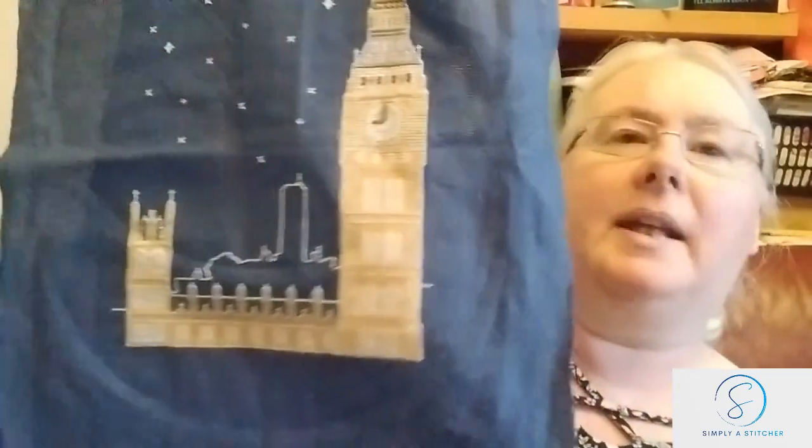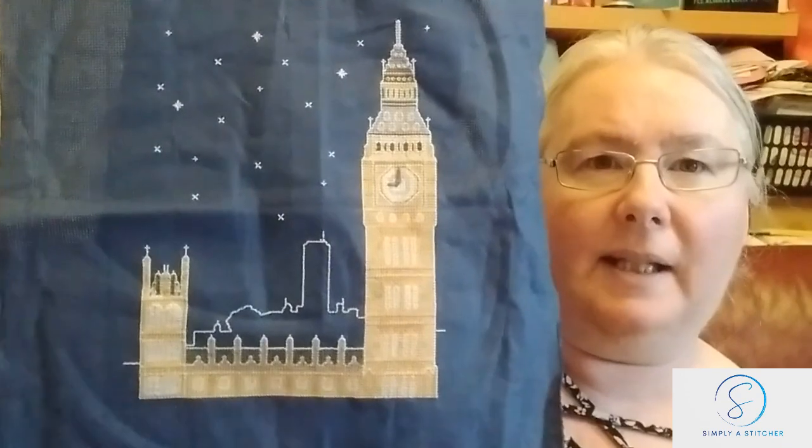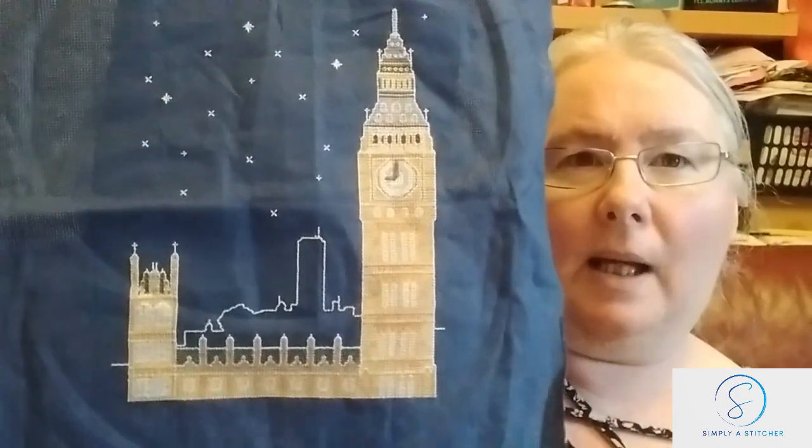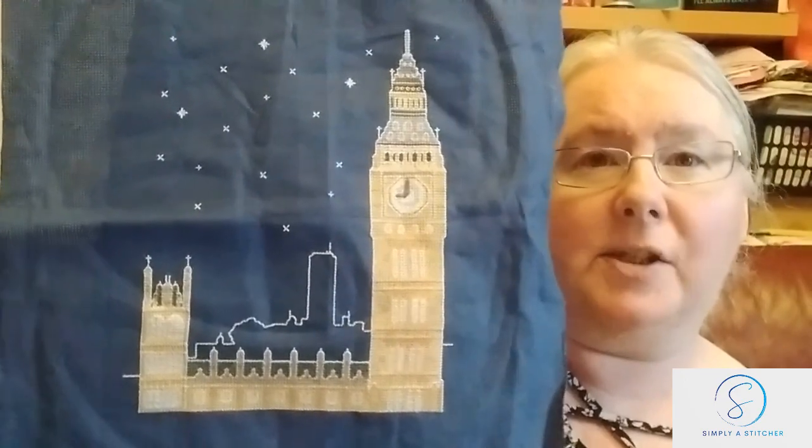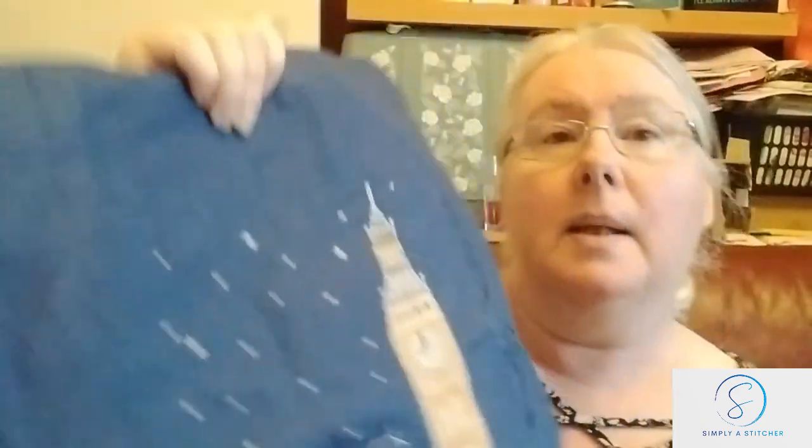This is on 14 count navy Aida that came in the kit, and I've enjoyed stitching it. The back stitch is a pain in the bum because there's a lot of it, but generally speaking I've really enjoyed stitching it. So yeah, that's another finish.